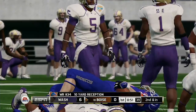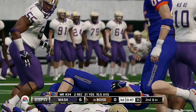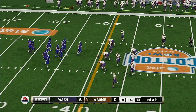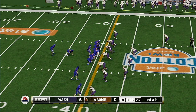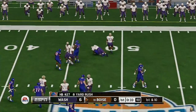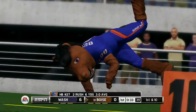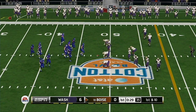Tackle made at the 40. So it's second down, and they're only about a foot away from picking up the first down. Good open field tackle. Super effort by the tailback to pick up a nice gain and a first down. He's really a good-looking ball carrier.